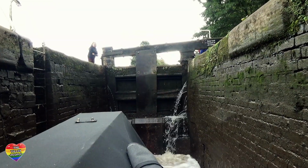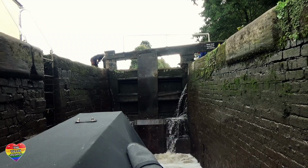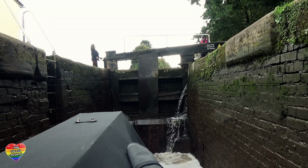I'm not too bothered about these locks. But like I said, Bernadette is always glad when she's done these. Then again, our money steering, Bernadette's the one walking round doing all the locks. That's what you do as well. You steer a narrowboat, you don't drive a narrowboat. And yet so many people say they drive a narrowboat. It's always amazed me that.